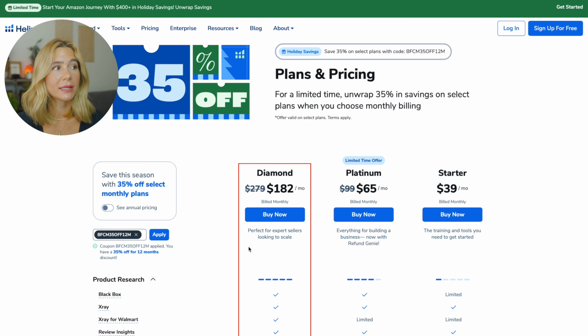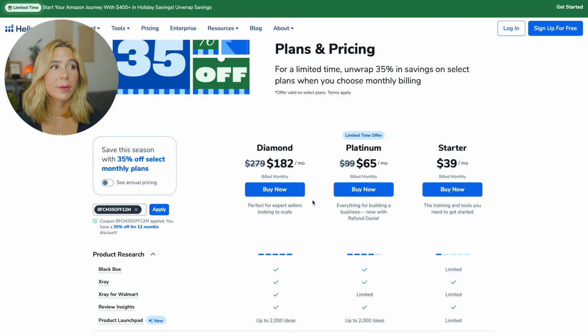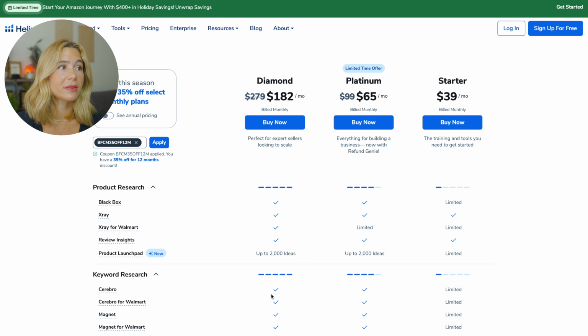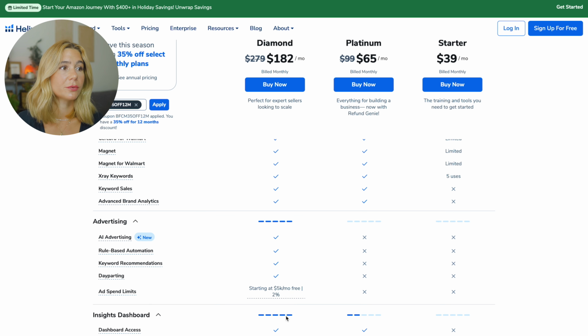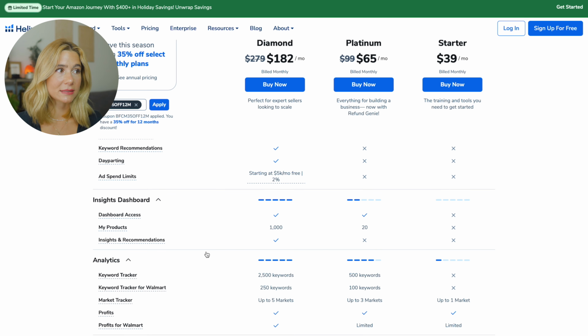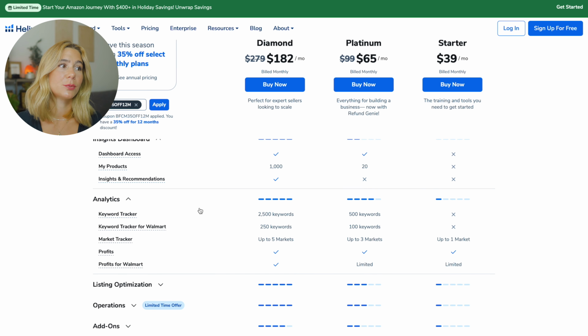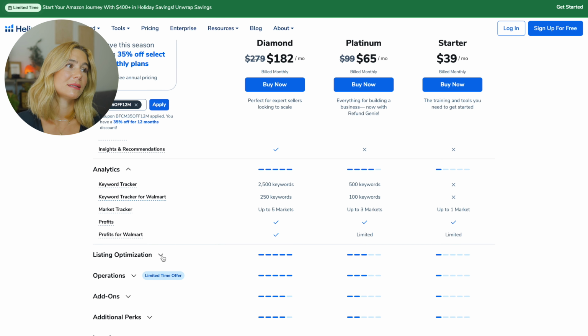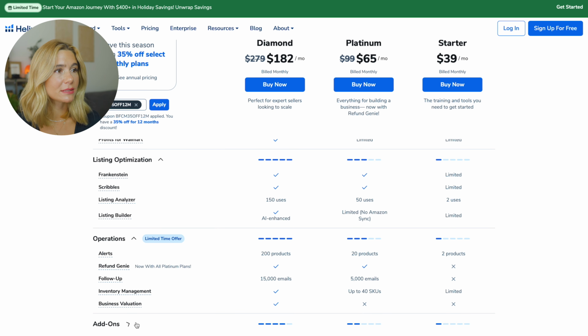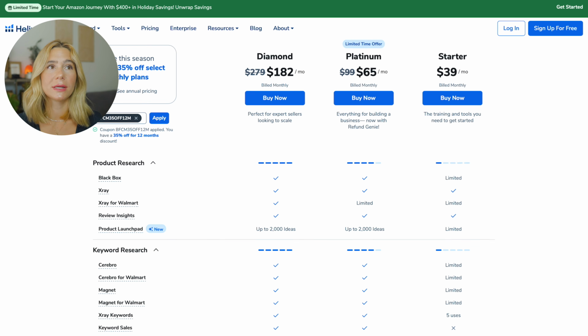Moving on to the Diamond plan. With Black Friday, you can get this plan for $182 per month, billed monthly. And this is perfect for expert sellers looking to scale. As you can see, they get everything in product research, everything in keyword research, everything in advertising, and ad spend limits starting at $5K a month free. You also get access to everything in the Insights dashboards, everything in analytics, as well as listing optimization, as well as operations, add-ons, and so many more additional perks.